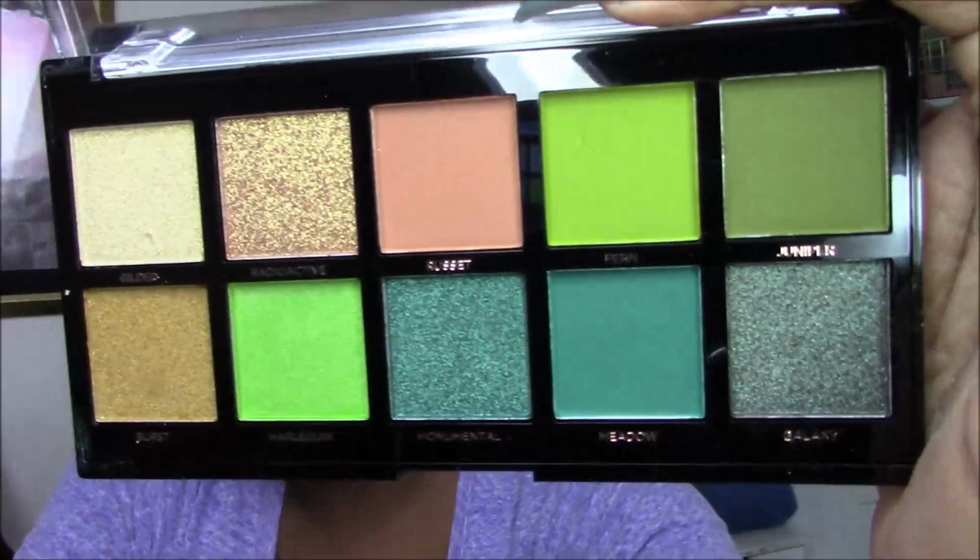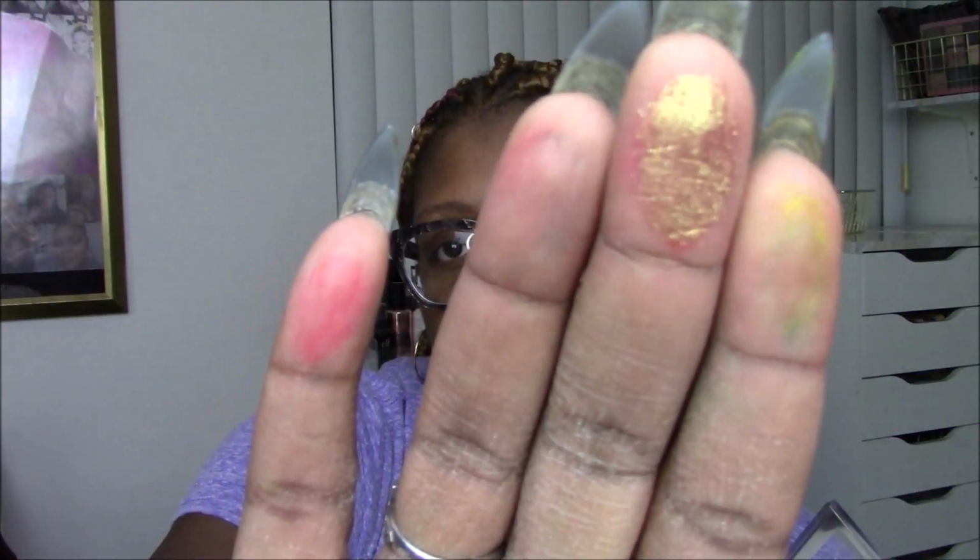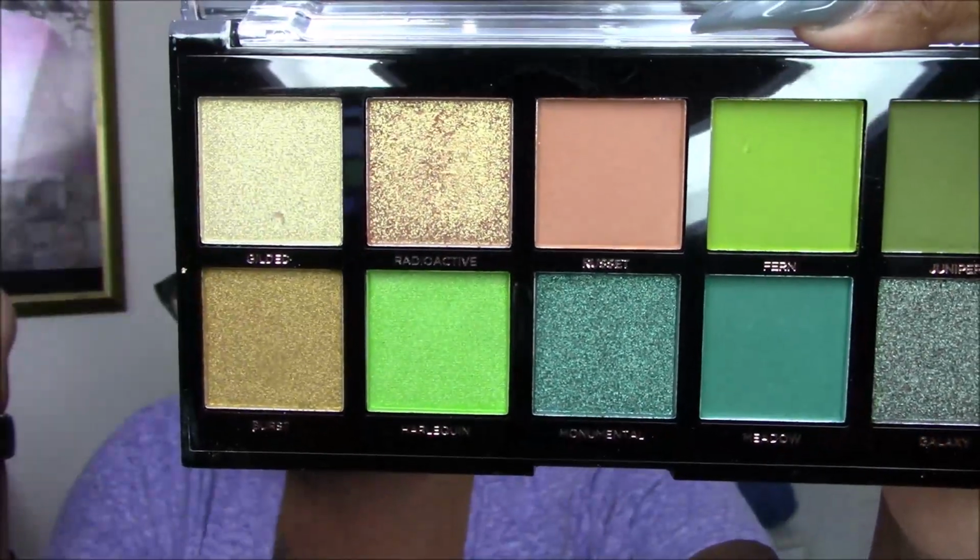Look at the emeralds. Gorgeous. Beautiful. This looks like a blue brown or what this is. It's a dual chrome. But ooh, it's pretty. So that's called the Emeralds.